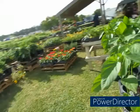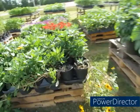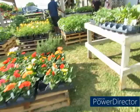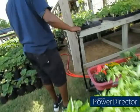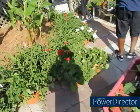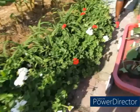Look at that sunflower. I think that's a sunflower. It looks like it. The black-eyed Susan, I got seeds for that. Okay, listen. Y'all, let's go on the inside. Before we go inside, they got another area I didn't see, y'all. Those are pretty, y'all.